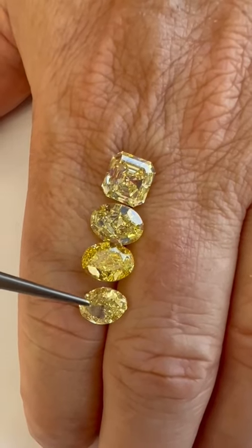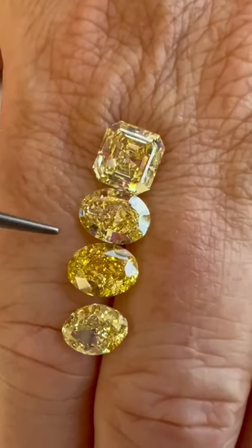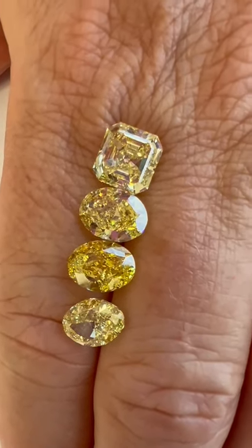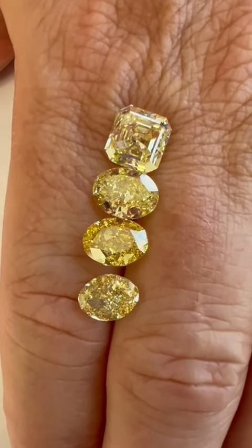Now, the crinkly look that you may see, or the crushed ice look that you may see in some of the ovals, is because we have light leakage in the stone, yet we have body color entrapment, because the value of the stone is given to how intense that face-up value is.